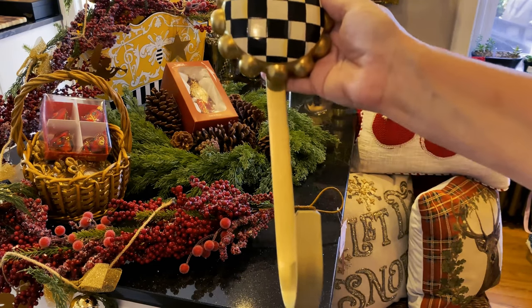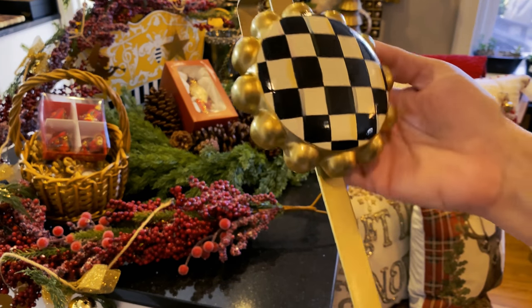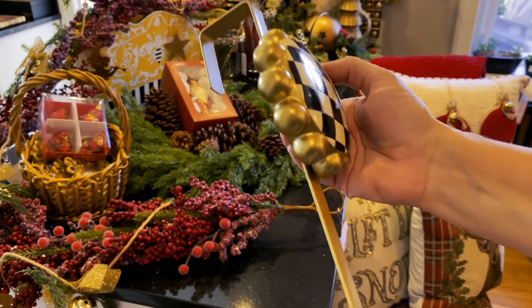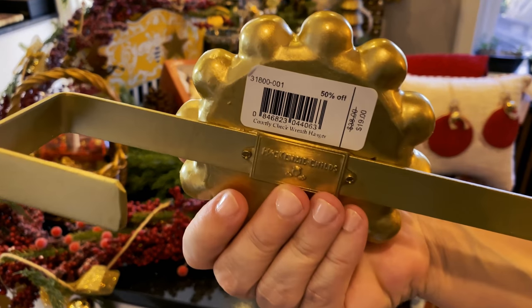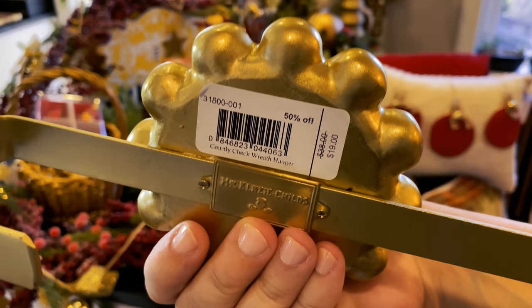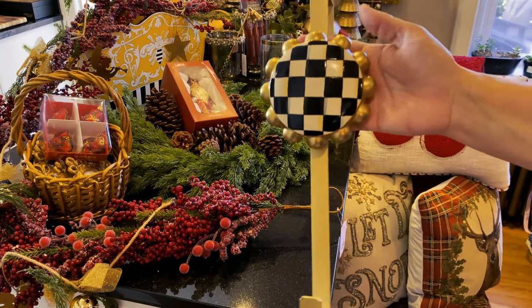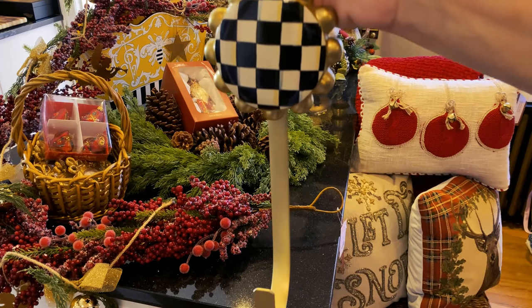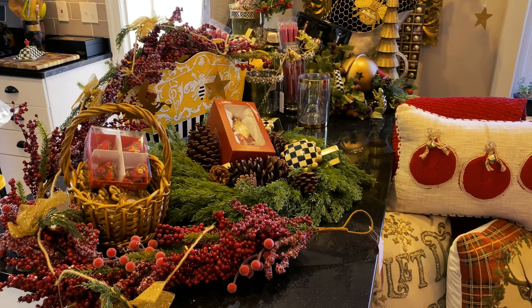And I purchased this, I believe it was actually the clearance sale through MacKenzie-Childs, three wreath hangers. And look how large that piece is. And of course, she has her unique stamping on the back that makes you feel so special. Let's see, 50%. Okay, so it was her barn sale then, it wasn't her clearance. So three of them.